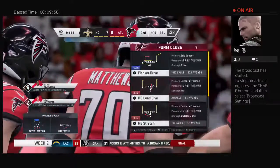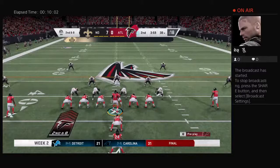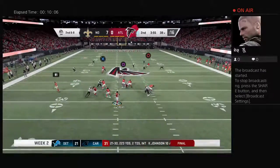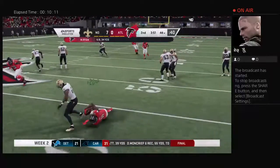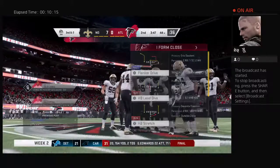Well, we saw him there trying to get it to the outside, trying to get to the perimeter, but not a whole lot of room there. But there's got to be one positive to that. If you keep moving laterally, creases tend to develop as the game moves on, and they can run it back inside later. 6 yards is the pickup, and that'll lead to a third down.